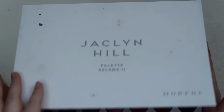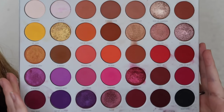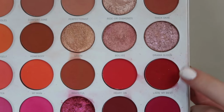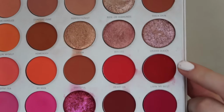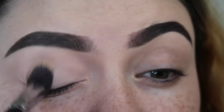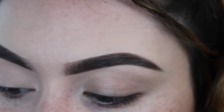Okay, I'm gonna be going in with my Jaclyn Hill X Morphe Volume 2 palette, which looks like this. Obviously mine is well loved, and I'm gonna start by taking this red shade right here, which is called Living My Best. It has a little bit of shimmer particles in it, but that doesn't really matter, because it doesn't show up glittery on the eyes. I already primed, let me pat out these creases, using my P. Louise base in the shade Rumor Number 2.